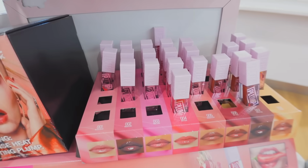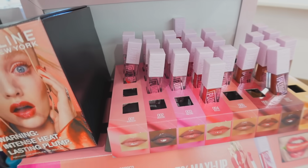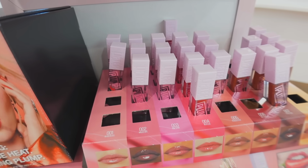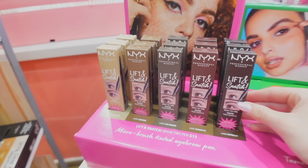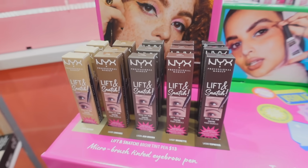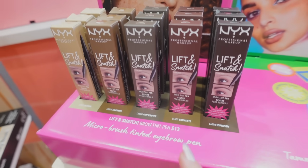And Maybelline also has their new lip plumper, which is what I really wanted to try. I didn't see this last time I was in here, but I think I'm gonna get the shade Blush Blaze #1, and I also do love the packaging on this as well. I also absolutely love the NYX Lift and Snatch. This works great for eyeliner as well, and it's also really good to add precise hairs in your brows. This is something I always recommend, and it's also really cheap too.